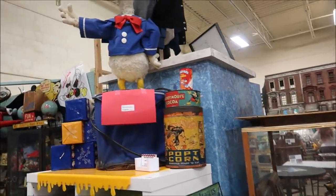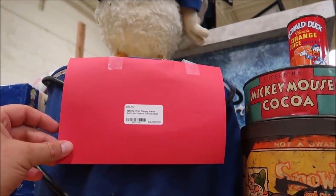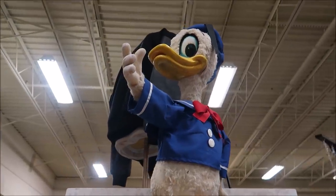Also, Donald. Now, I did talk about this Donald last time. This is a Walt Disney theme park mechanical Donald Duck. $4,600, but look at him. Isn't that amazing?